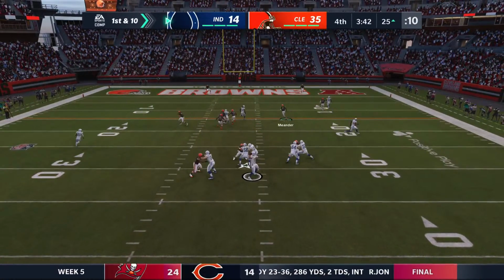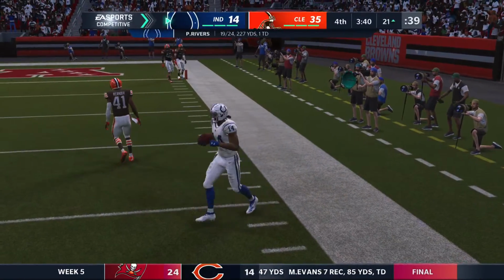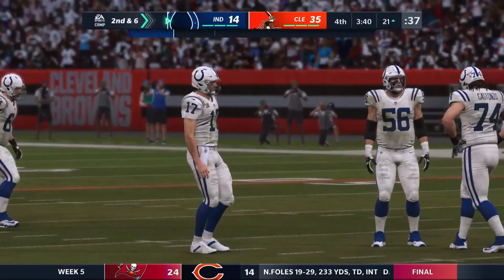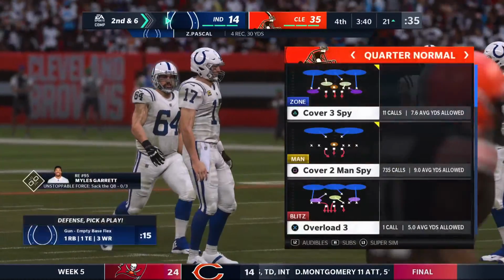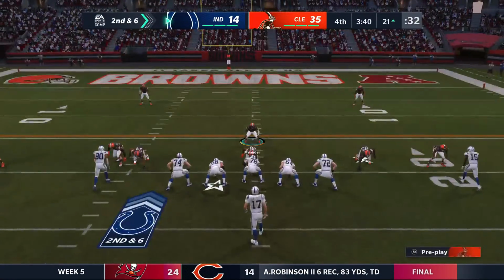Again, it's Rivers. A good throw here, finding Pascal. And he'll be out of bounds as he gets this down about the 21 or 22. They'll contain him to just 4. Second down. The pickup. 2nd and 6.